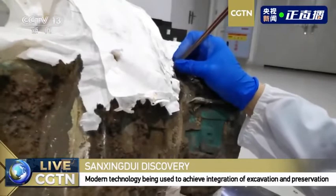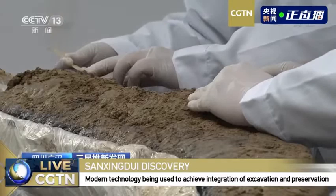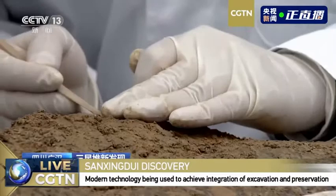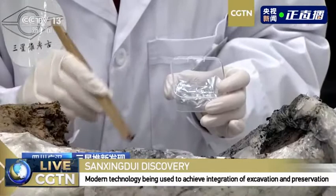And yesterday we showed you that after the elephant tusk was transported here, the workers have basically cleaned the earth, and we are still guaranteeing the moisture of the elephant tusk. Right now, the elephant tusk is frozen in the lab. Later, it will be transferred to other places for further analysis.